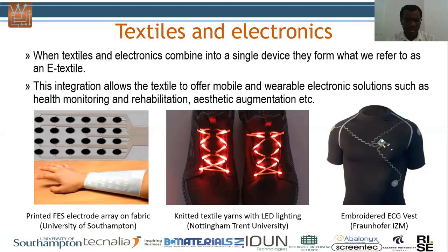We also have applications that are more aesthetically inclined, with the LED laces for shoes. We have the use of metallic threads to make ECG electrodes for heart rate monitoring. All these show us the possibilities of e-textiles and the applications that could emerge from it.